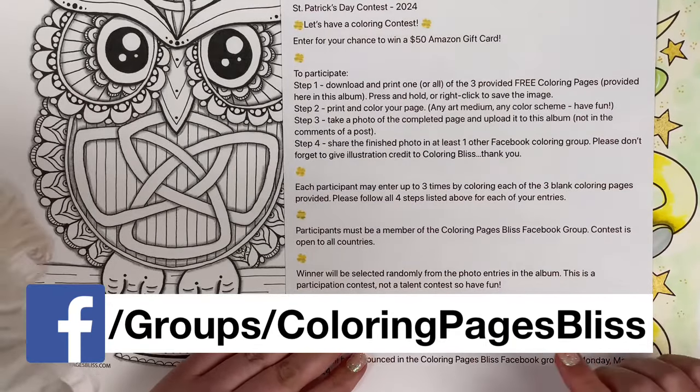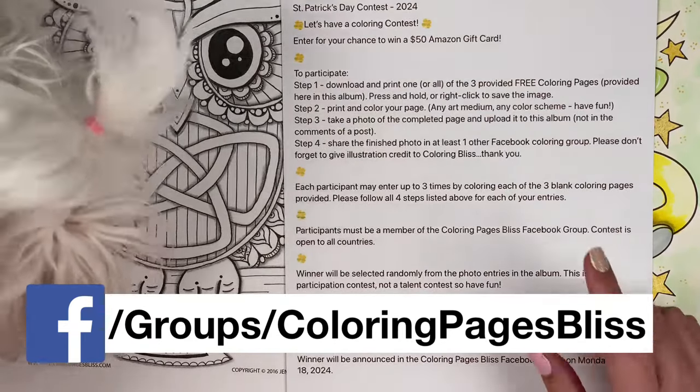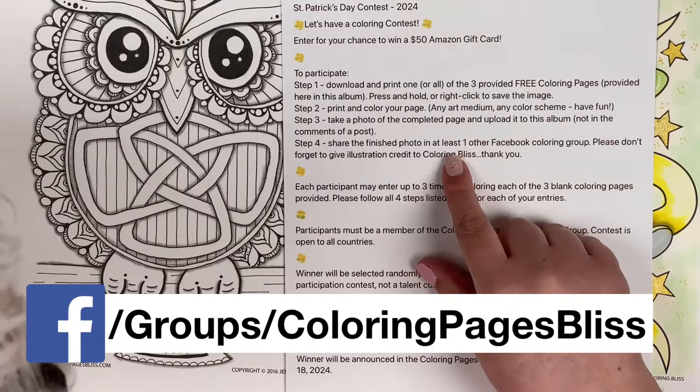Oh, Rose is sticking her head in here. Hello, little Rose.